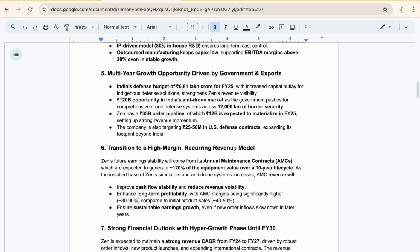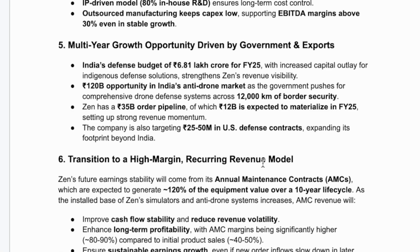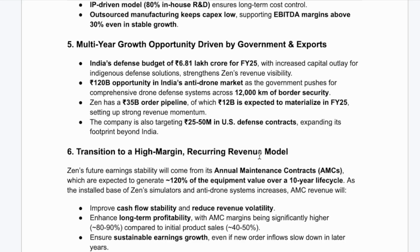So Zen Technology has a multi-year growth opportunity. It is driven by government projects as well as exports. If you look at India's defense budget, it is 6.1 lakh crore in FY25. This has increased and is continuously going to increase every year. Zen, being one of the key defense players in virtual simulation and anti-drone technology, is going to capture a significant share of the orders available for anti-drone technology as well as virtual simulation.